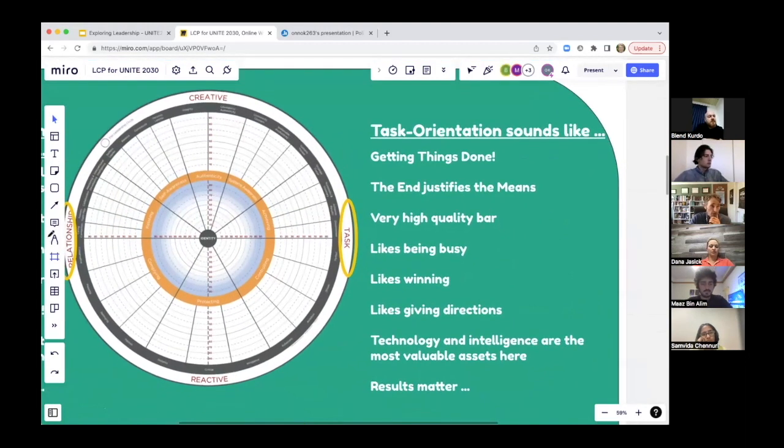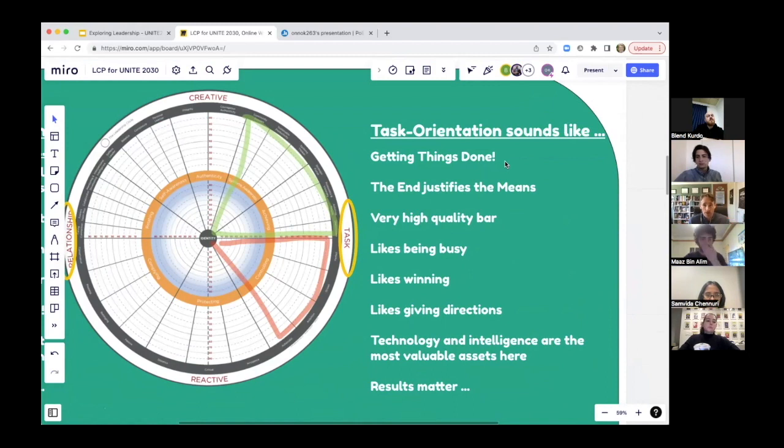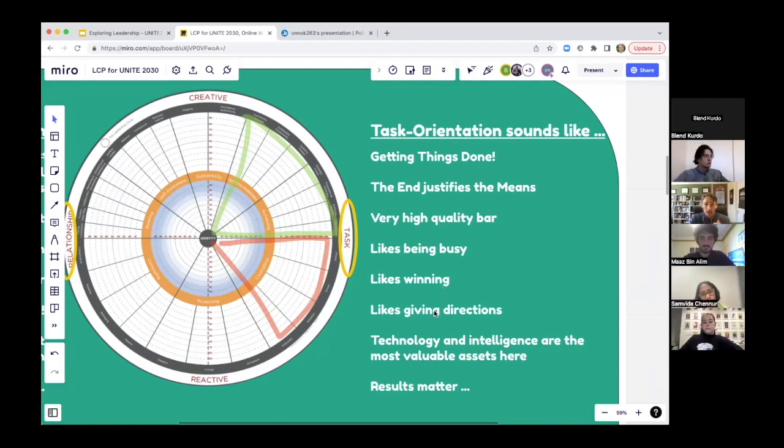If you're on the task-oriented side, whether the creative, healthy side of task, or the more shadow side of task, the controlling side, what it sounds and feels like is you might have a mantra that I like getting things done, or the end justifies the means. Get the result, doesn't matter what it takes. You might have a very high quality bar, a sense that being busy is a good thing, that winning is a good outcome and really important. You like giving directions, and you might have a sense that technology and intelligence are some of the more valuable assets at your organization, and that above all, push comes to shove, it's the results that matter.